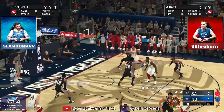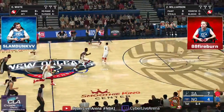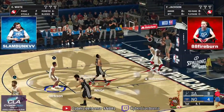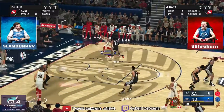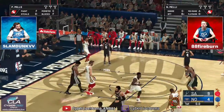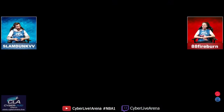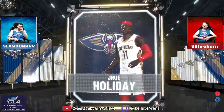Redick for 3. It's hauled in by Gay. Here's White, and White slams it in. Solid at feeding his guys the ball. Rudy has no problem giving it up that time. Here's Hart, and he got that one up in time, but doesn't go in. And we reach the end of the first quarter. Spurs lead by 5. And we'll be back with you for the start of the second quarter when we return.